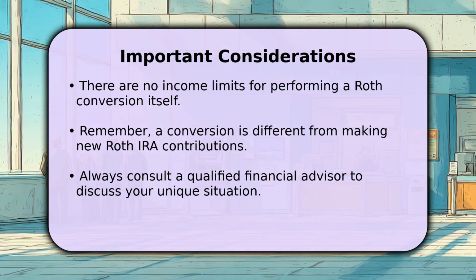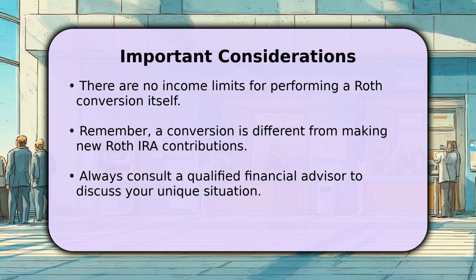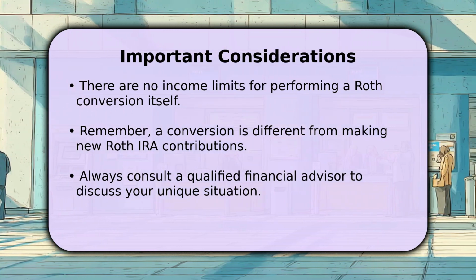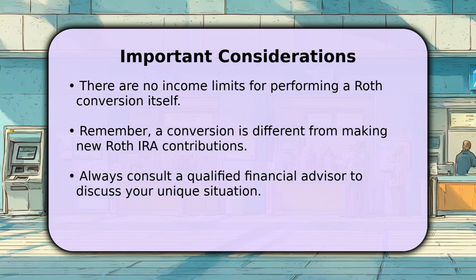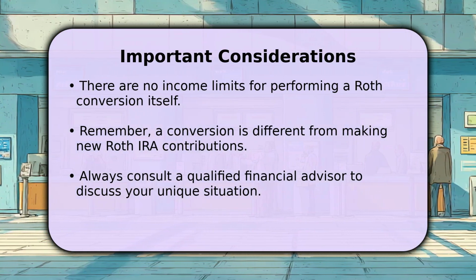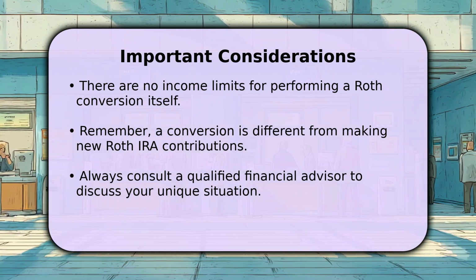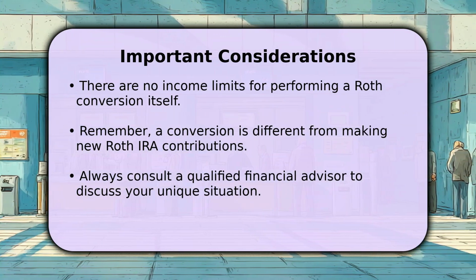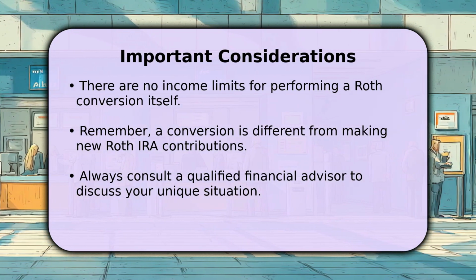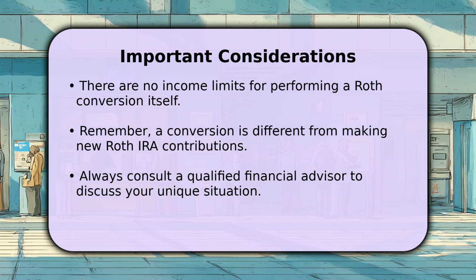Before you make this big move, here are a few final, important considerations. There are no income limits for performing a Roth conversion itself, which is a common misconception. However, understanding the exact tax implications for your unique situation is crucial. It's always best to consult with a qualified financial advisor who can help you weigh the pros and cons and ensure this move aligns perfectly with your overall financial goals.